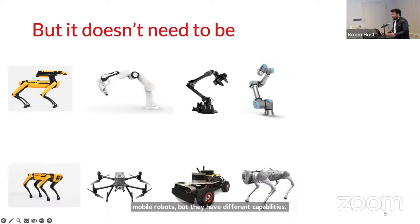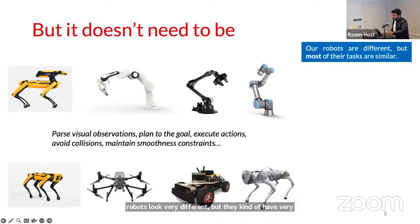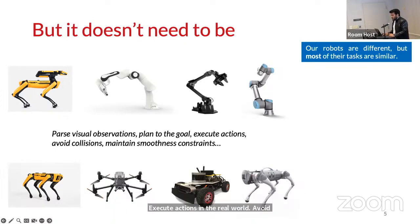But if you zoom out enough, and some people may disagree with this, most of their tasks are actually quite similar. Maybe not as obvious for the things at the top and things at the bottom, but between the clusters, our robots look very different, but they have very similar capabilities in the sense that they need to parse visual observations, plan something to the goal, execute actions in the real world, avoid collisions, maintain smoothness constraints, and so on.